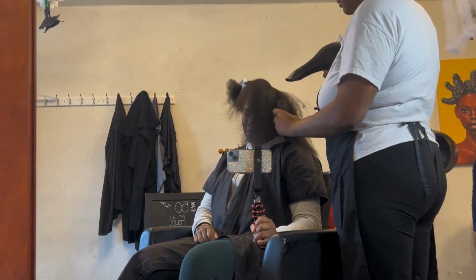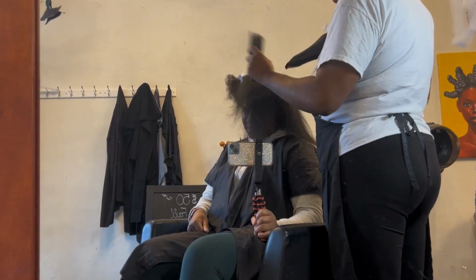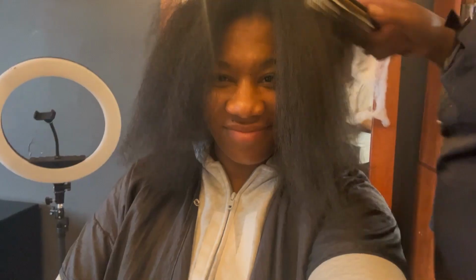And again, since I had those braids in for so long, your girl was overdue for a trim. So after Ashley got my hair all the way blow dried, which took between 40 minutes to maybe an hour, it took a while, she is going to go ahead and give me a good trim.